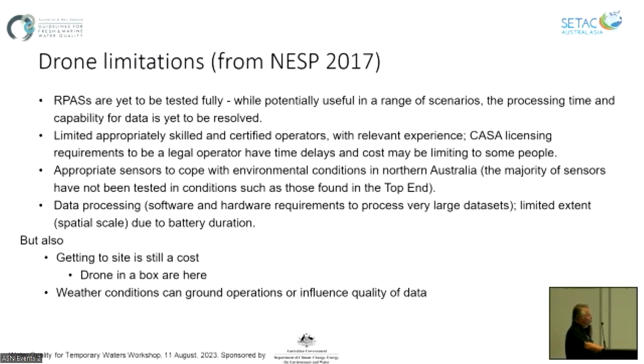So this was from 2017, a number of years ago, and these are the limitations they came up with. They said that they're not fully tested for a range of scenarios. And processing time at that stage was a limiting factor. I'd say that people are working that out, but there are still large data sets and they still need a level of expertise to be able to turn nice images into actual data.